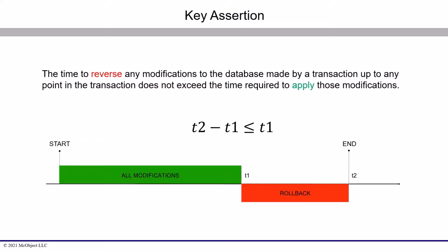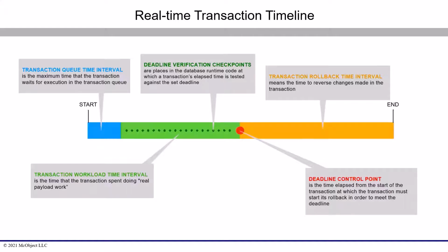eXtremeDB RT transaction deadline management is built on this premise, that the time to undo changes during a transaction does not exceed the time to apply or commit those changes. From there, we put eXtremeDB source code under the microscope, so to speak, and inserted deadline verification checkpoints at critical points in the eXtremeDB runtime. At these points, either a timer is checked or a callback function is called depending on the particular RTOS being used, the services it offers, and the developer's choice if the RTOS supports both options. Either way, the checkpoints either allow the transaction to run or cause the transaction to be interrupted and aborted so that the transaction does not miss its deadline.